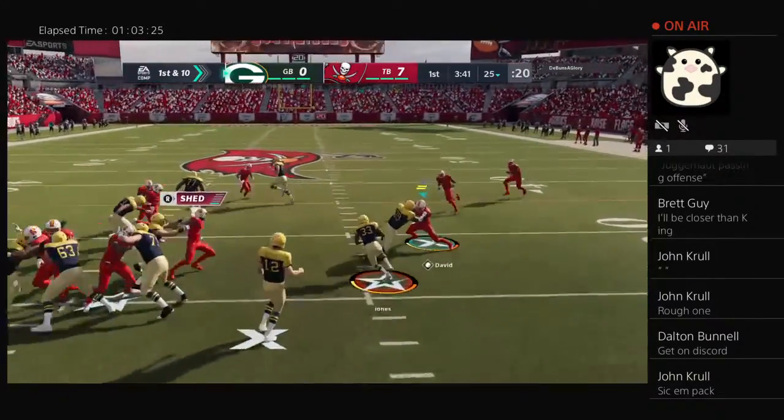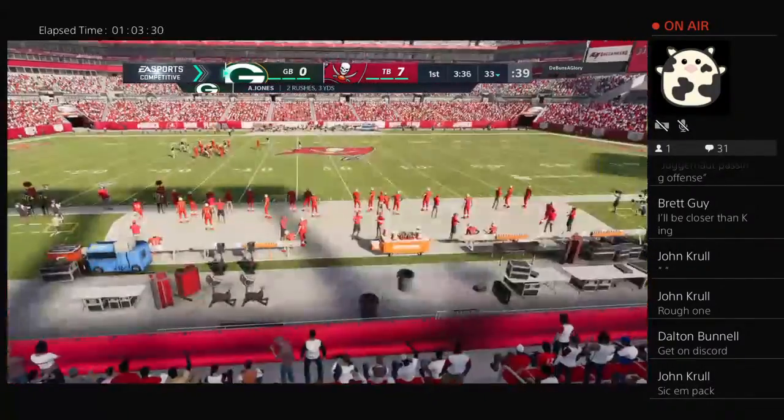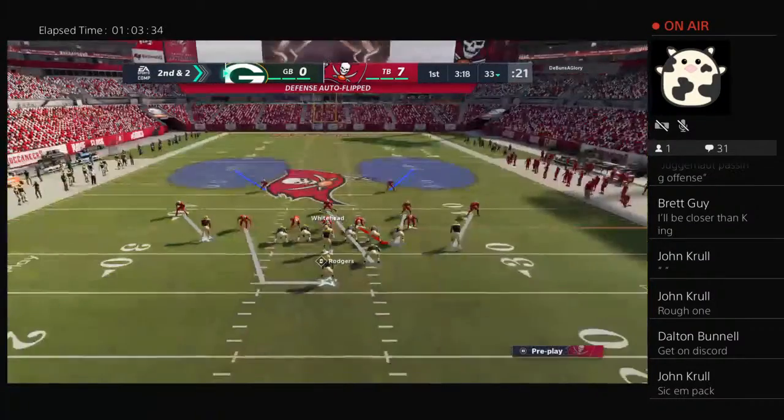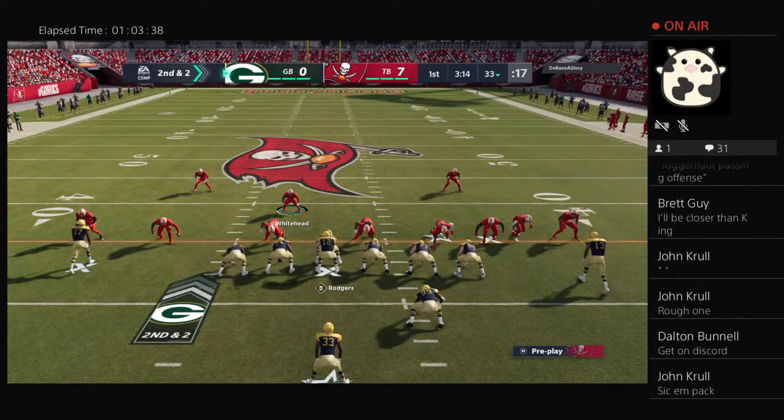They'll start the drive with a carry by Jones. This will be stopped about 2 yards shy of the marker. 8-yard gain, 2nd and 2. Here's a 2nd and 2 now from the 33. It's a gain of 8. Brings up 2nd and 2.